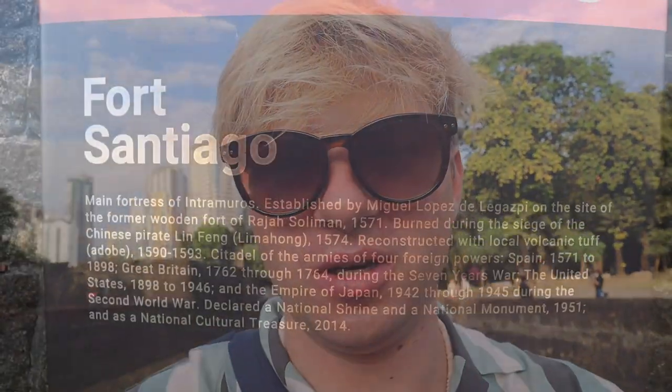So this fortress was actually built by the Spaniards. In 1571 they started building it, and it was done in 1590. Here's the history right here.